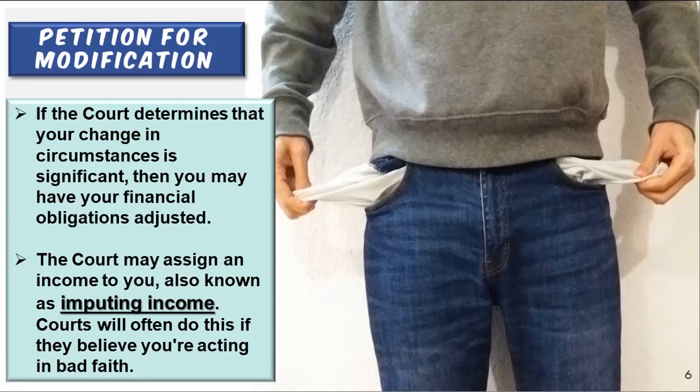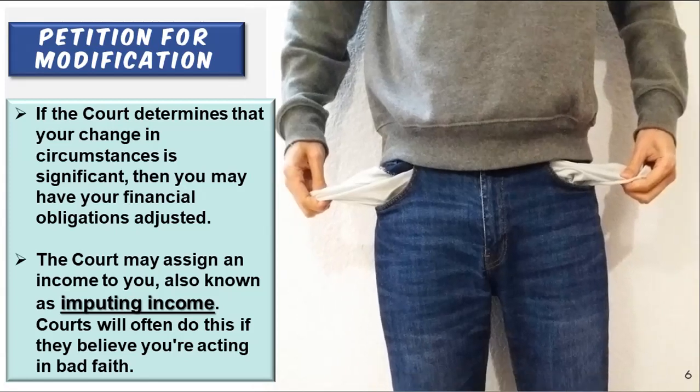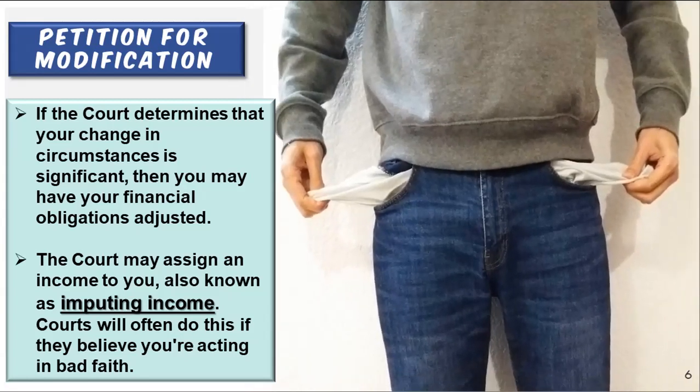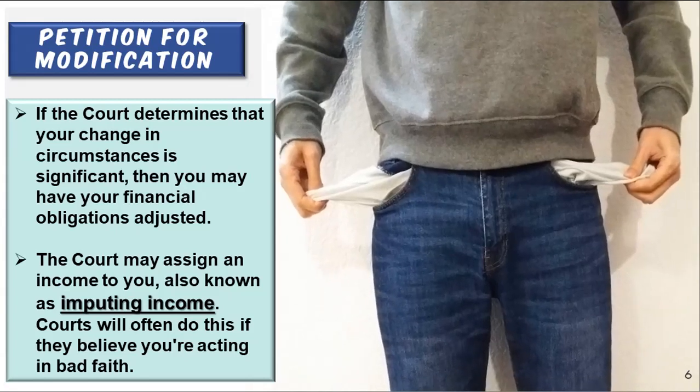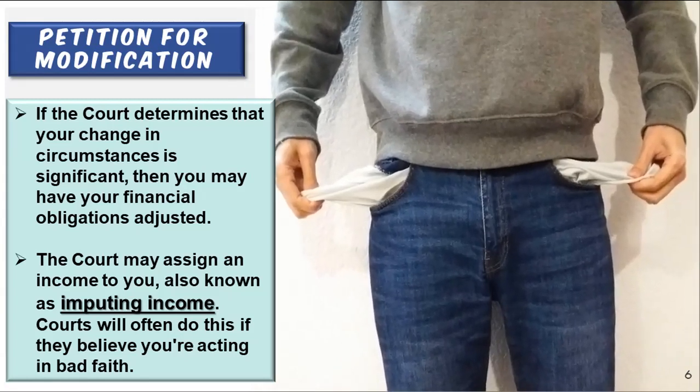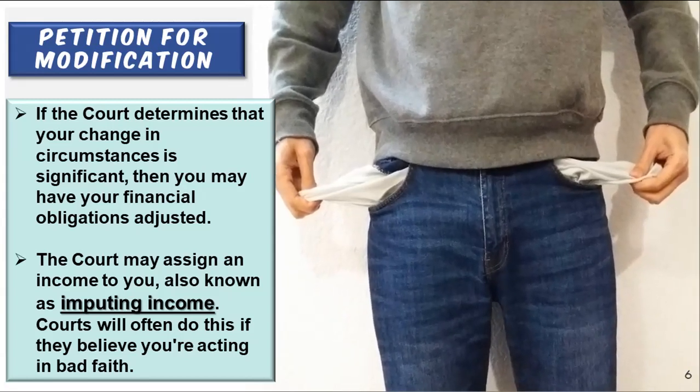So when you're on child support and you're also getting unemployment, you may have to file what is called a petition for modification. That is where the court determines that you've had a significant change in circumstances, which is that you lost your job, and that qualifies you for a downward modification. Unfortunately, for many of you, the courts seldom lower your monthly payments. They'd rather do what is called imputed income.